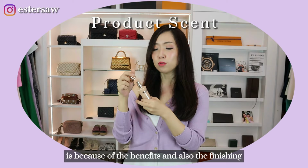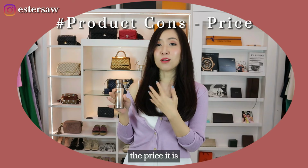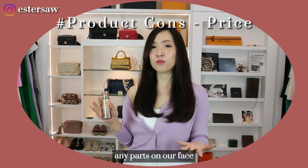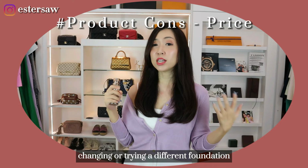And one con, or one minus point, of this foundation is actually the cost, guys. The price is almost 2 times the price of the Ultra Wear foundation. So unless you really love this foundation, or unless you really have concerns like fine lines around your eye areas or any parts of your face, and if you don't really like your current foundation, maybe it's too cakey or it is not glowing, so you really thought of changing or trying a different foundation, then maybe I would suggest that you try this foundation.